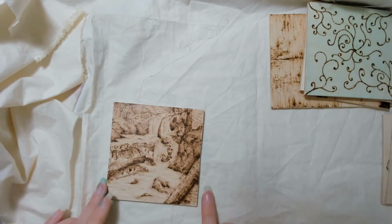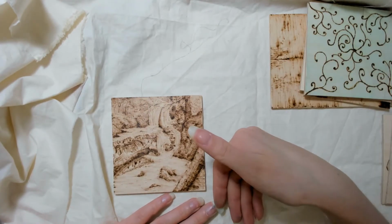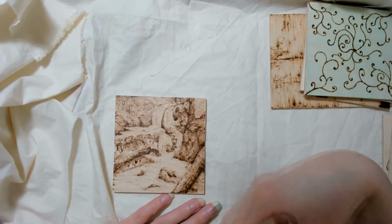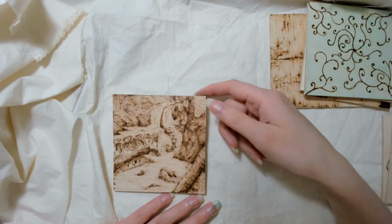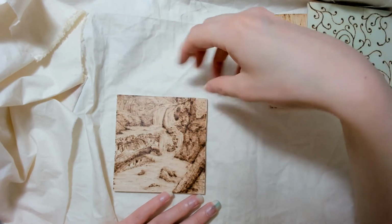Next we have Flow. For Flow, I decided to go again with a landscape, which is really rare for me. I usually don't do landscapes. I usually don't paint them, especially in pyrography. And this time, because I have been making those Magic the Gathering card landscapes, I really got into this one.